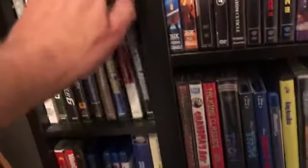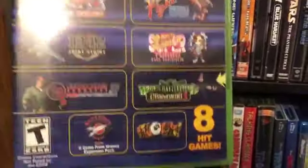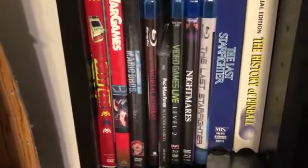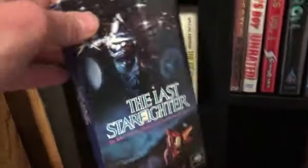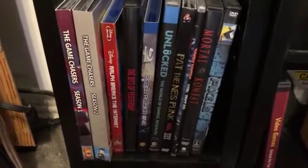Capcom Digital Collection, which is pretty cool. Great collection of games there, including Super Puzzle Fighter 2 Turbo HD Remix. It's a puzzle game with a Street Fighter IP, pretty cool. My video game movies, including my favorite video game movie, The Last Starfighter. Yes, I do have the VHS as well. More video game movies and documentaries.